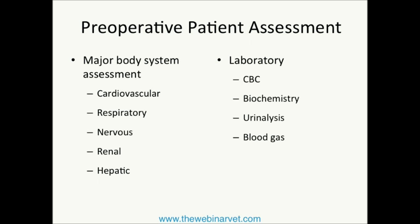So what we're trying to do is determine in these patients, is there any disease process that is going to affect our anaesthetic in terms of the uptake of drugs, on those drugs' action, the metabolism of those drugs, how they're eliminated from the body, and how safe that anaesthetic will be for that patient. And predominantly in these patients, it's going to be the cardiovascular and the respiratory systems that, out of that major body system list, are most likely to be of concern and we're most likely to have issues with.